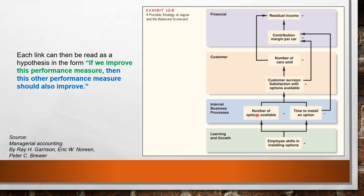So more options are available, and they can be installed in less time. Okay, positive, negative. As you can see, the links, no? So then, if more options are available and they are installed in less time, then customer surveys should show greater satisfaction with the range of options available. Positive. If customer satisfaction improves, then the number of cars sold should increase.